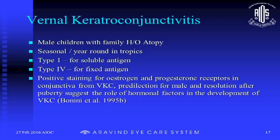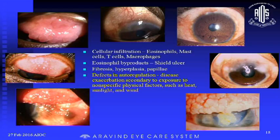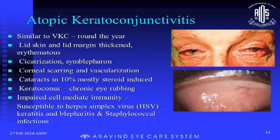Here we have to remember not only the type 4 reaction, the cytotoxic effect of the T cells on limbal stem cells, we have to tackle, and there will be a fibrovascular proliferative part of the disease which presents as giant papillae and later scarring. And not only that, in atopic individuals, they are prone to chronic infections like viral or fungal infections. So we have to handle all these things in these patients.